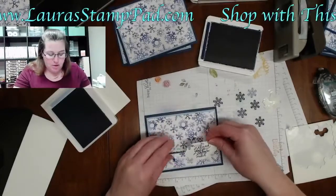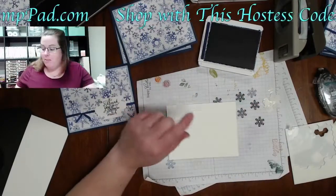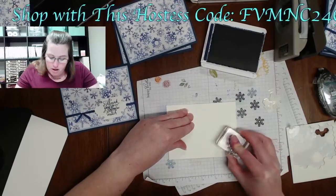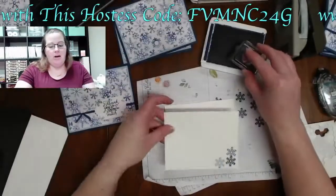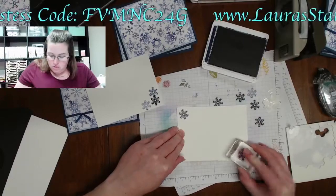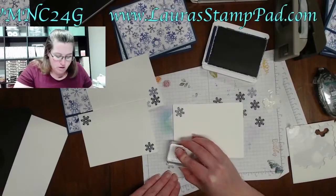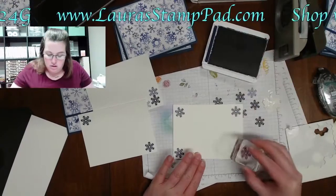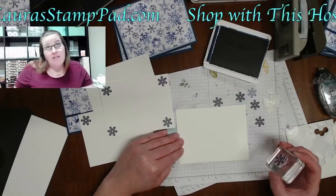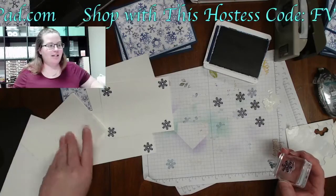And just to wrap this one up, I'm going to put that one down. So then on the inside, on that Whisper White piece, we'll do one, two, three in like a little triangle pattern. We can even do one up top. Or we could just do opposing corners. Or we could do all four corners. Trying to think of another possibility.